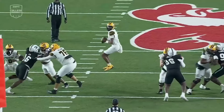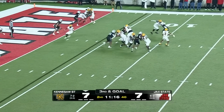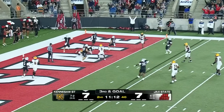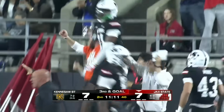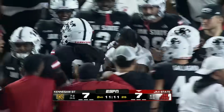Absolutely, and this is what they want to see from Odom. He anticipated this. Odom surveying. Throws one off his back foot. Intercepted in the end zone by Mark Woods. A poor decision there by Odom.